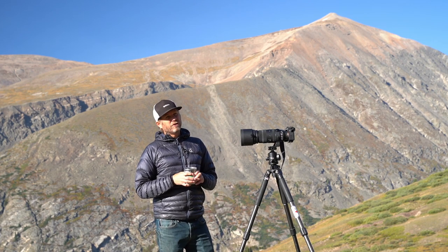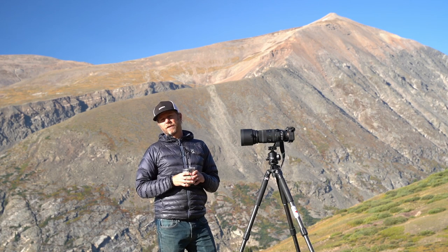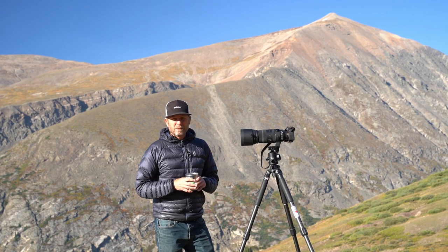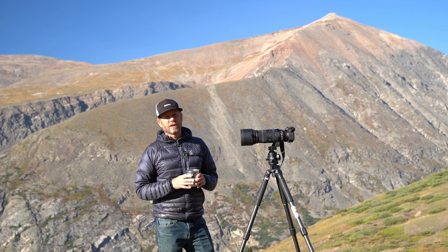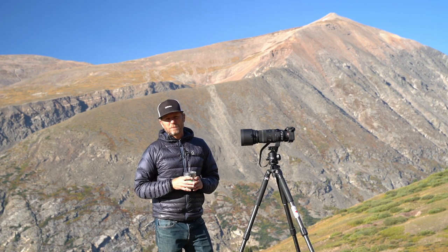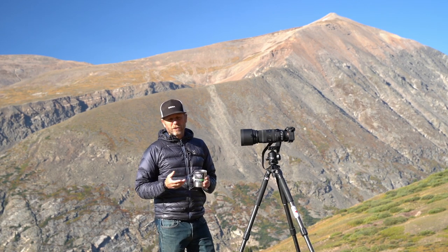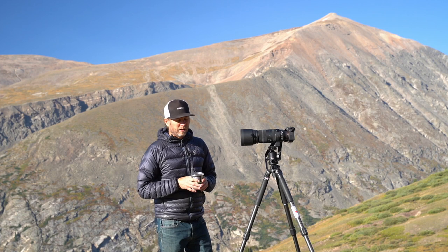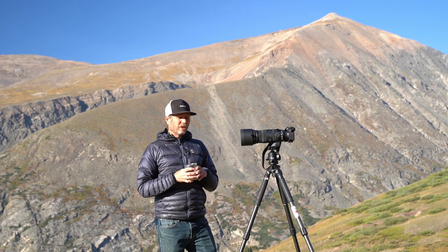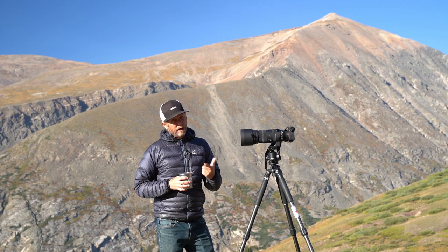But it's not just the landscape photography that I'm excited about. I'm also excited about the wildlife photography. This time of year is really good for wildlife photography. Like I said, the days are cooler now, so we'll start seeing more and more animals coming out. And it's also the rut for most of the animals that we'll be photographing this fall. So we're gonna be shooting a lot of landscape and wildlife as well.